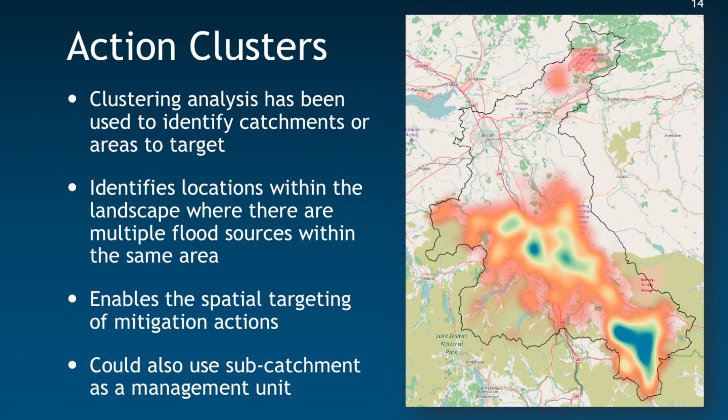The final step of this is based on what got renamed action clusters, doing a cluster analysis of those points to find out where there are areas where one mitigation scheme, if it's an extensive soil aeration approach or a larger project, can tackle lots of individual sources together. So it gives a way to abstract out the quite complex data here into more of an overview of areas to look at. So these blue areas are the areas where most actions could take place.